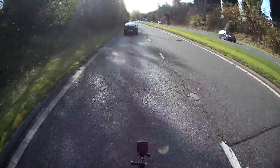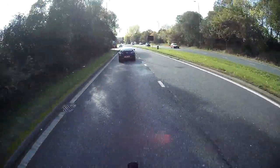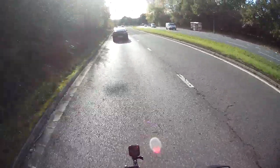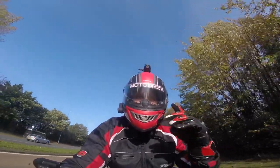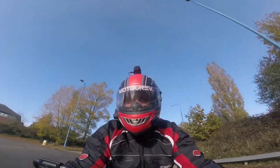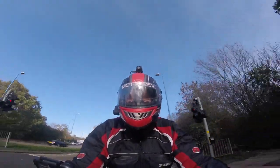I also invested in a pin lock for this visor. And I've got to say, they are amazing. It's a cold, cold morning. I've got the visor down and it's not steaming up at all. With my AGV, that was a right pain. You had to have the visor just open at the bottom, just to let some air in, because you couldn't stop it steaming up. So I'm happy with the pin lock. I just need to sort out the wind noise on this helmet. Anyhow, let's go and see Clent.